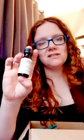So this was one of the other things I got in the Philosophy box. Some of the other stuff that I got in the Philosophy box, I absolutely have loved. I love their pore minimiser product, which I've still got and I'm still using. But this is a bit meh, for me anyway, at least.